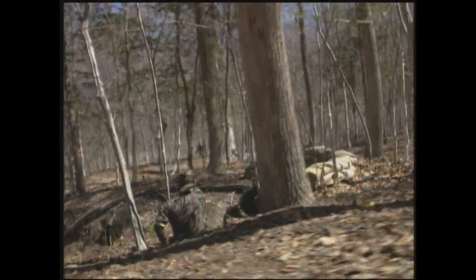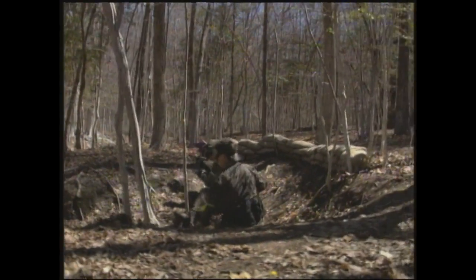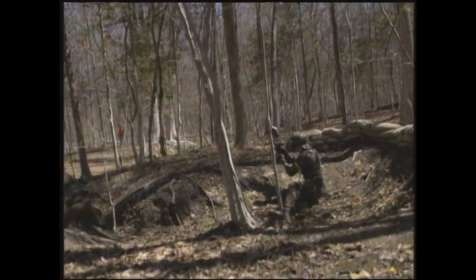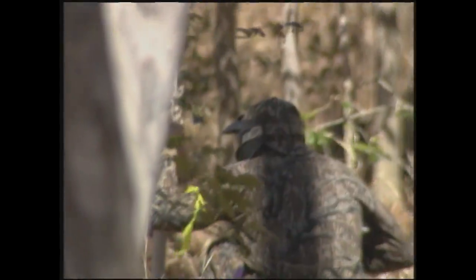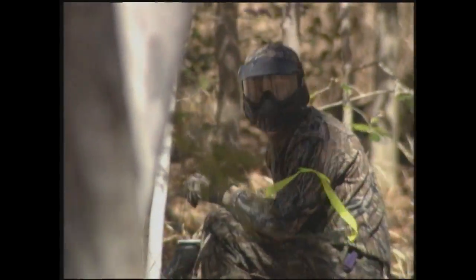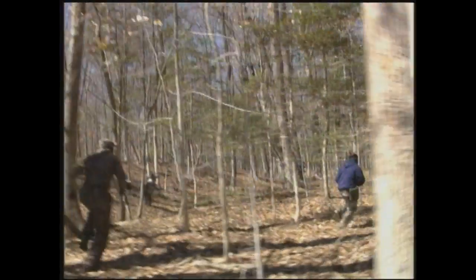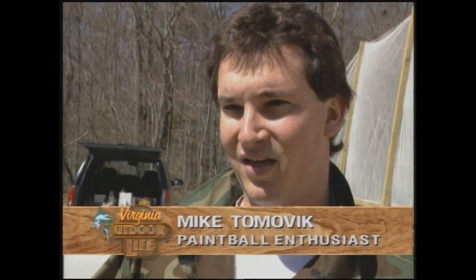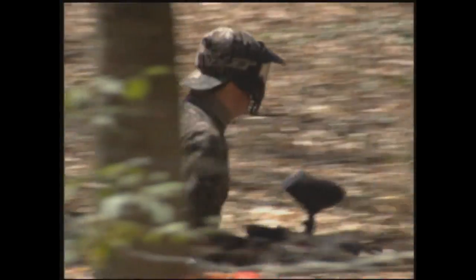All right, hit, right here. Blast it. Keep him pinned. It's just fun. It's an adrenaline rush. Nowhere else do you get to shoot somebody and not go to jail for it. It's a fast-paced sport. You get out there and your adrenaline starts pumping, and it's a lot of fun. Look out, Jim!